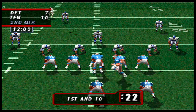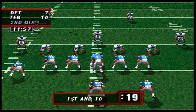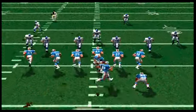Down, down, fight, fight, down, fight, down, fight.